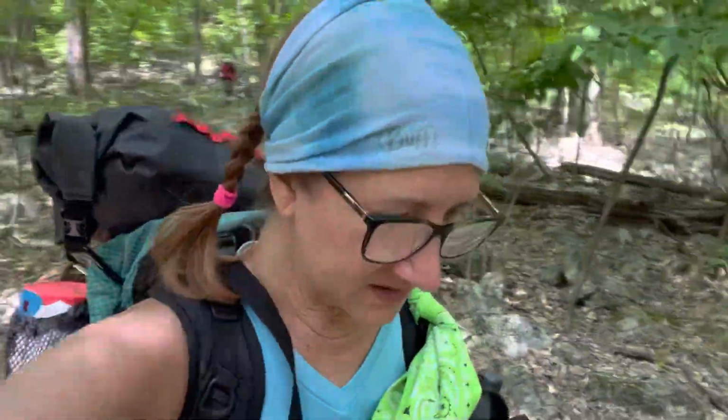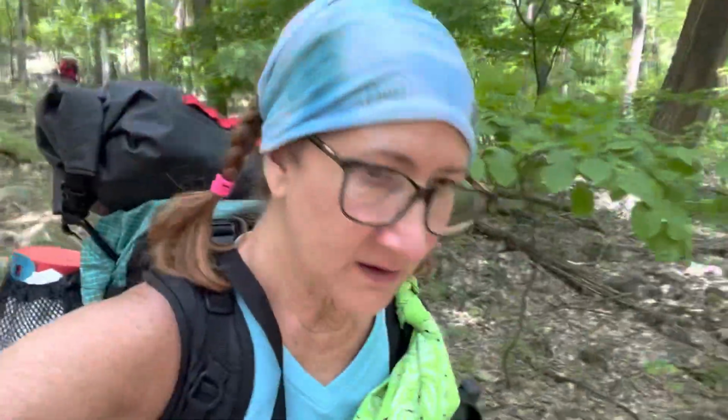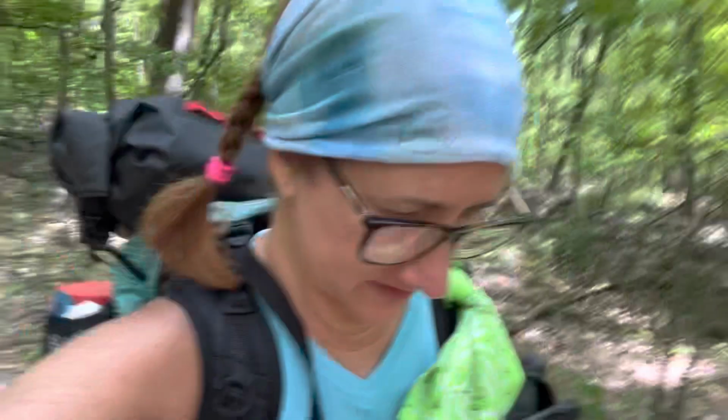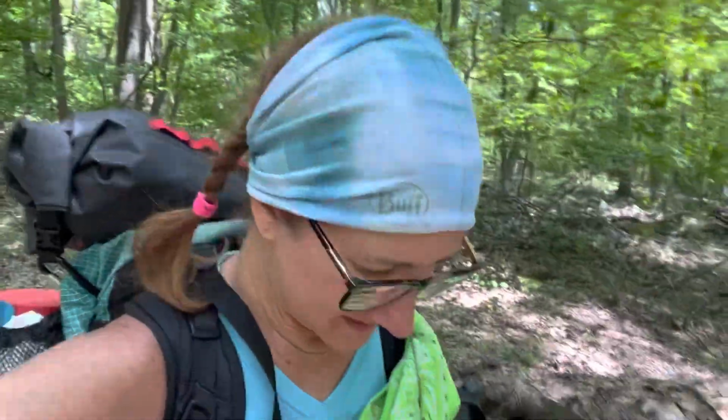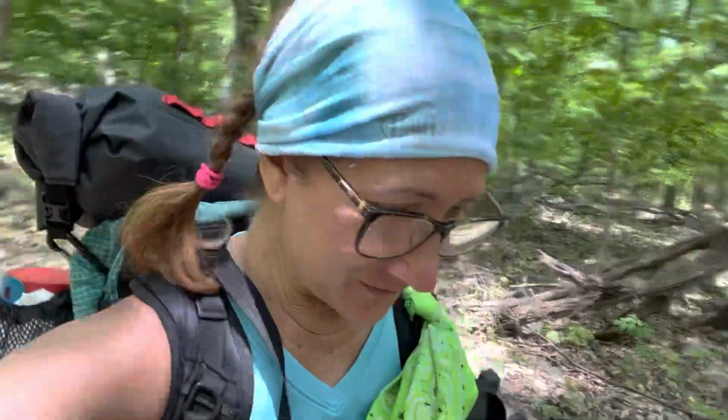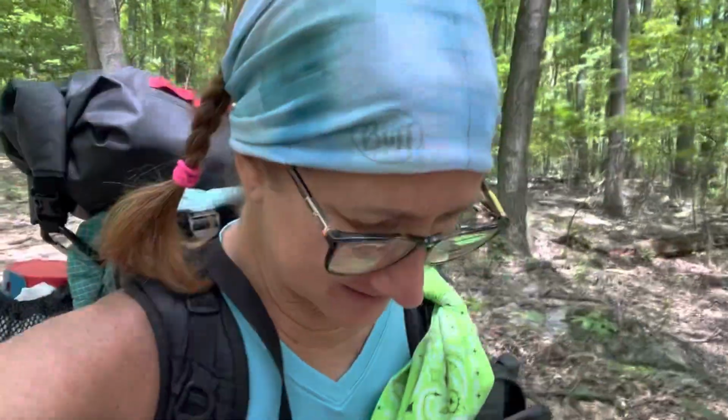We're about 1.5 miles from the car. We're working on the last descent down toward Hawk Mountain Road. I'd say it was a basically successful first backpacking trip for my husband. We figured out what needs to be tweaked and fixed, and we'll try to do that before his next practice trip. Thanks for joining along, and we'll see you down the trail.